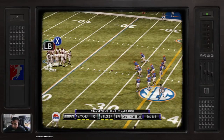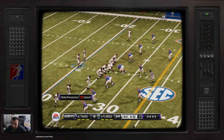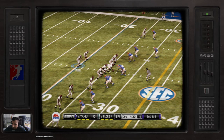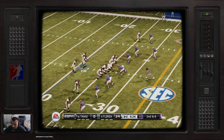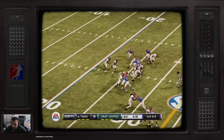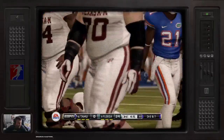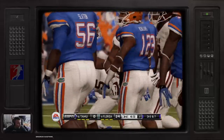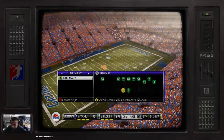Not what I wanted. Second and 8. Ball on the 26-yard line. I change plays here. They're calling an audible. They work the right side, and there is nothing. 3rd and 7. Maybe a yard on the run by the tailback. Navy loses to Marshall 49-7.